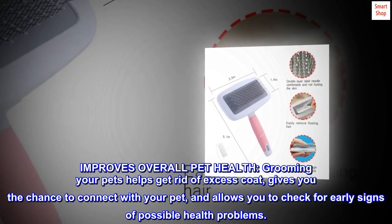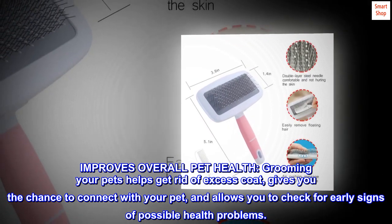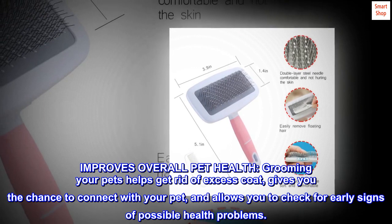Improves overall pet health. Grooming your pets helps get rid of excess coat, gives you the chance to connect with your pet, and allows you to check for early signs of possible health problems.